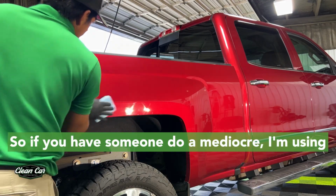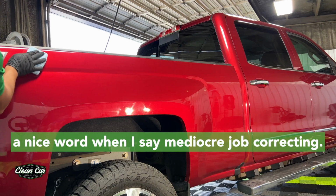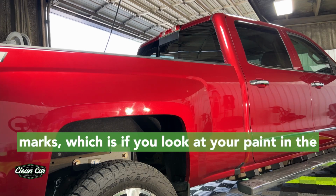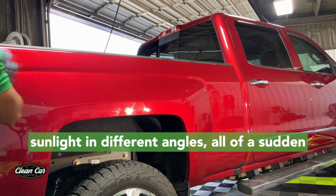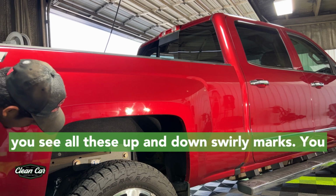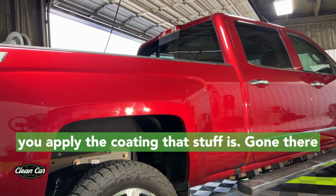So if you have someone do a mediocre, I'm using a nice word when I say mediocre, job correcting, you could end up with what we call holograph marks, which is if you look at your paint in the sunlight in different angles, all of a sudden you see all these up and down swirly marks. You do not want a correction like that, because after you apply the coating, that stuff is on there.